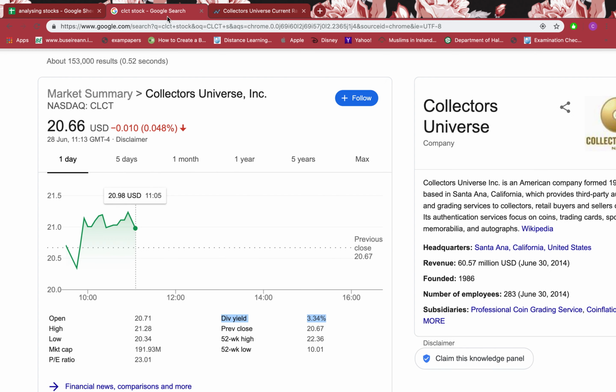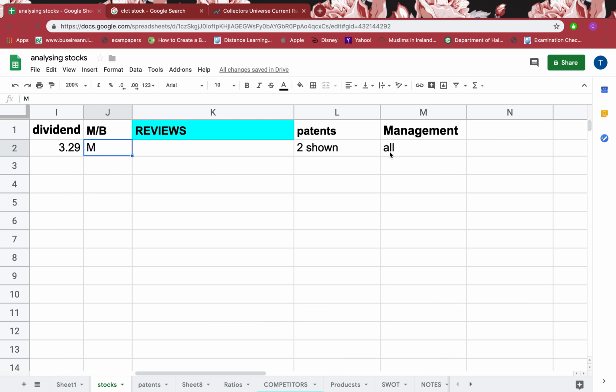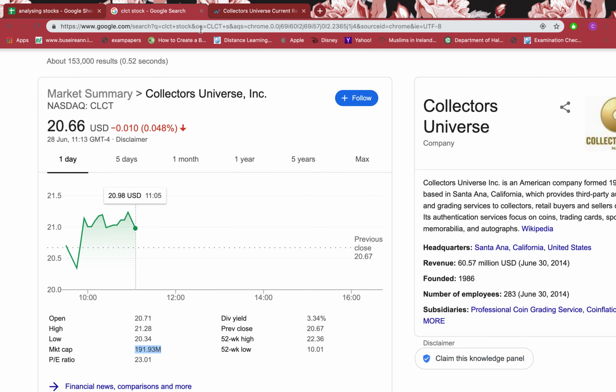And if I want to see if it's a billion or a million company, just to know the market cap, how big the company is, I can see it's a million company, so it's like a medium size. It's 191.93 million. That's the market cap. I can also see its patents.